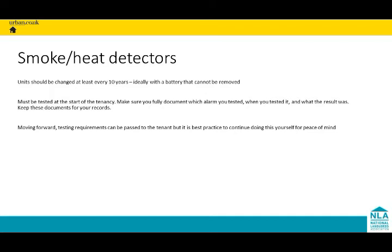Yeah. As a landlord, you should also test them on each periodic inspection, but most tenancy agreements will have a clause passing the periodic testing responsibility onto the tenant, and it's something that you can leave in their hands to do, and they should do that. Sure. Okay. It's important.